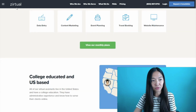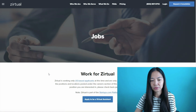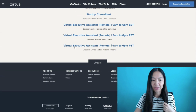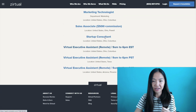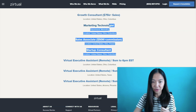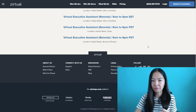To try to work for Zirtual, you need to come down to the bottom and click on work for Zirtual. Here it says Zirtual is seeking only US-based applicants at this time and is only accepting applications for the positions and locations posted under the career section of this page. If you do not see a position you're interested in, check back periodically. Right now they actually have 3 VA positions that are remote, for Columbus, Texas, and Phoenix. And then they have these other positions that are not virtual assistants, so you will need to be actually in Ohio for those. So only the last 3 are virtual assistant jobs.